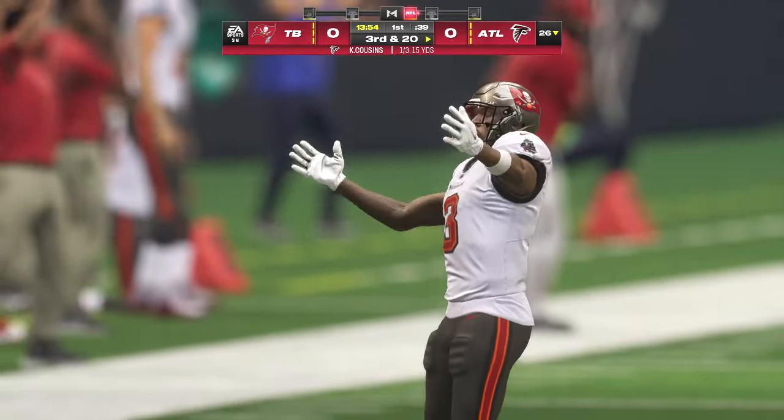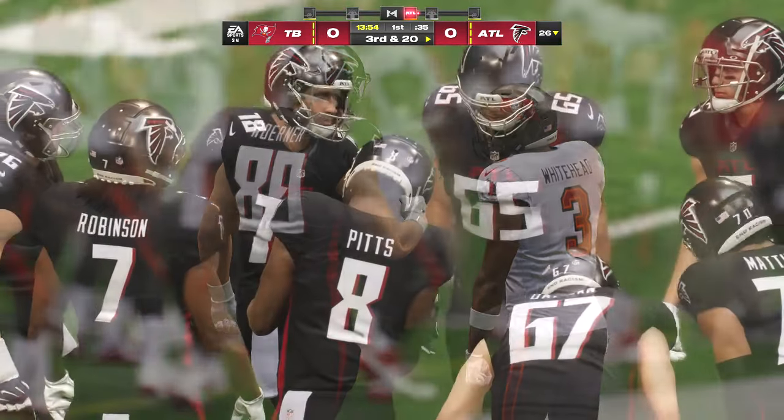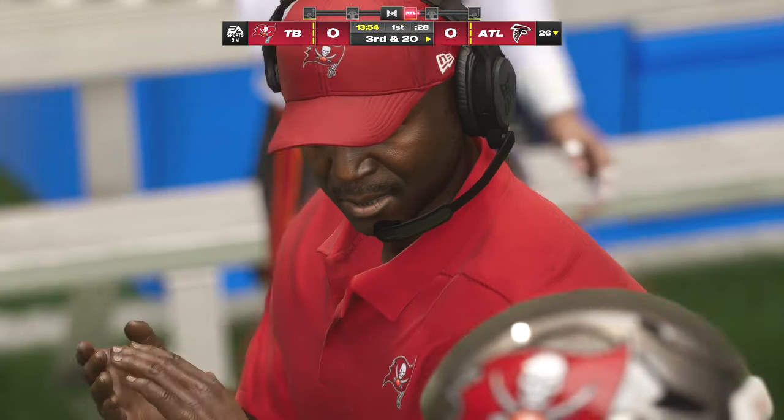Now a deep ball there on second down, but it'll wind up incomplete. An early message that this secondary is going to be tested, because even though it fell incomplete, it almost felt like a warning shot to get things going.